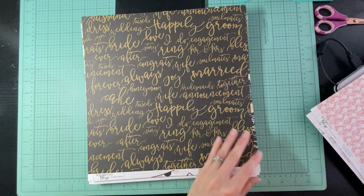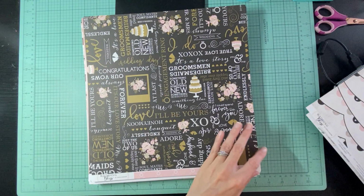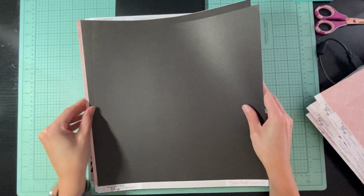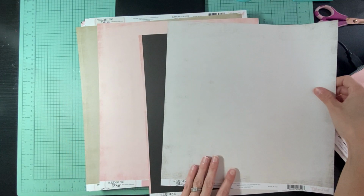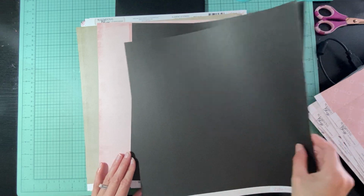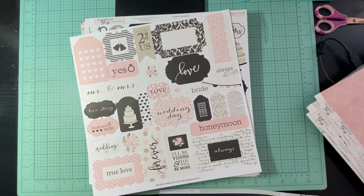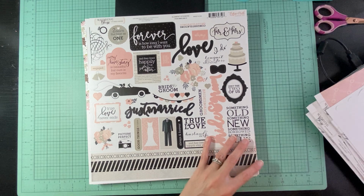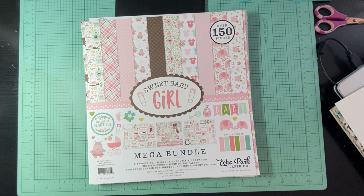Cute flowers and words, the gold words, and then this banner. This is cute, I like that. And then the back is little rings. And then here are the solids that you get. What's nice is that they're front and back. So there is the front. Now flip it over and you guys can see the back. Ooh, there's the back. And then you get some elements, which I think is pretty fun to play with. I love that they're doing this. And then you also get the sticker sheet. So that was Wedding Bliss, which I am super excited to have.